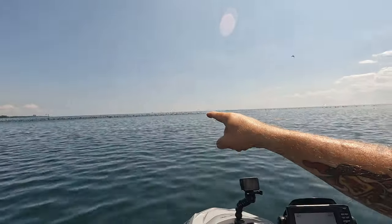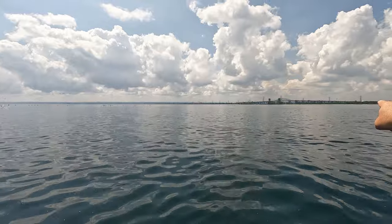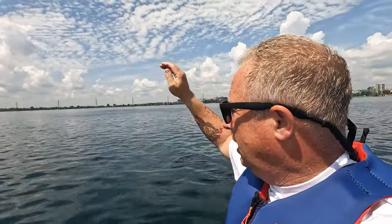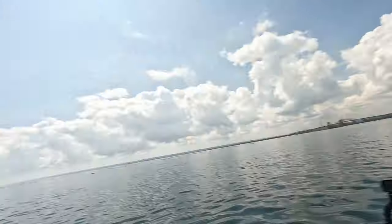Look at them all, they're all taking off and they're all flying back towards their nesting area, which is just on the right-hand side of the Burlington Skyway. So if you're ever on the Burlington Skyway, as you go up, you look down, there's a nesting area just down there, and there's another one on the other side of the Skyway to the right. Oh, they've been disturbed, here we go.